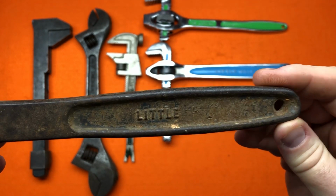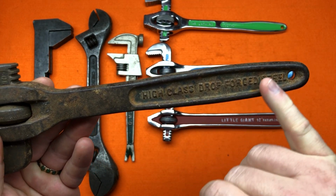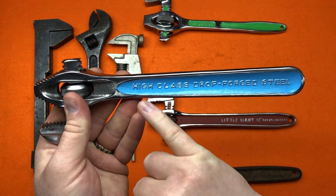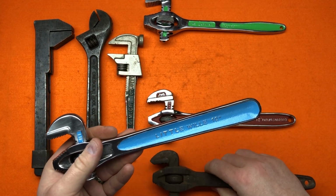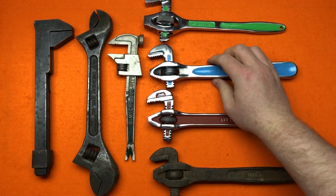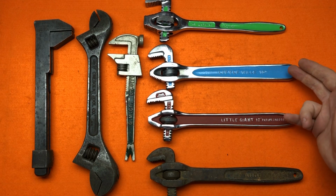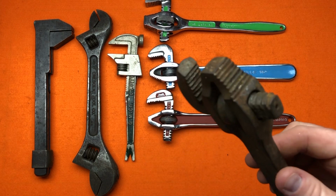The little, I don't know what it is. It says here, high class drop forged steel. And on the little willy, it says high class drop forged steel. So I'm wondering if this was made by the same company as this one. I'm not sure, but I've never seen high class drop forged steel before, ever. So I thought this was a very nice addition, and it looks to be in quite good condition.